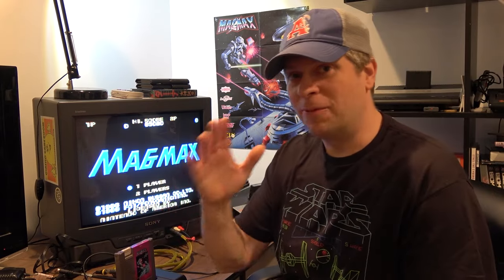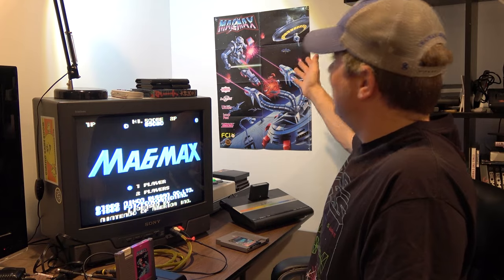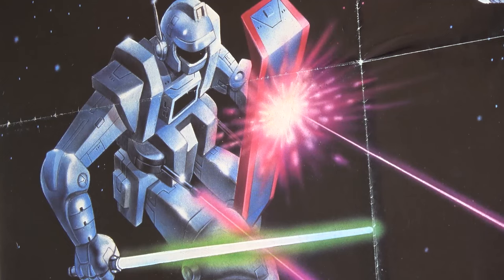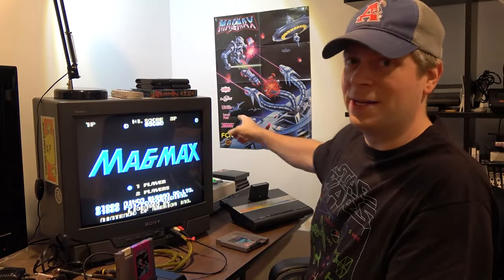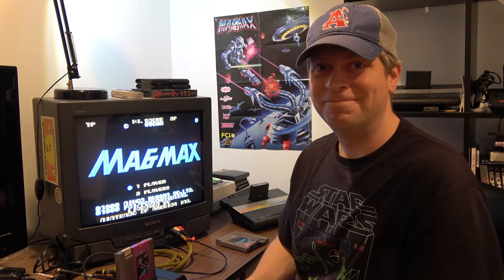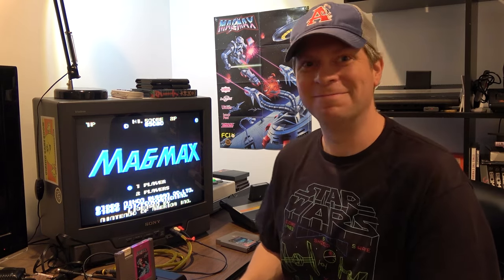I feel like the only way to properly review Magmax is in front of the Magmax poster, which is possibly the greatest video game cover art of all time. Just look at it. We've got a robot with a lightsaber fighting Mecha Monster Zero while UFOs and robot dinosaurs watch. I hope the future is just like this next week.